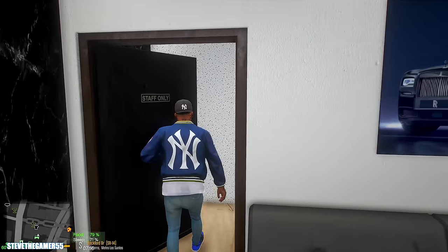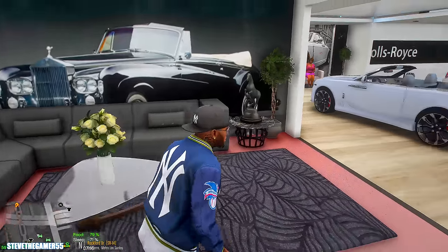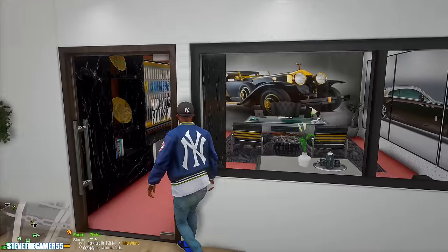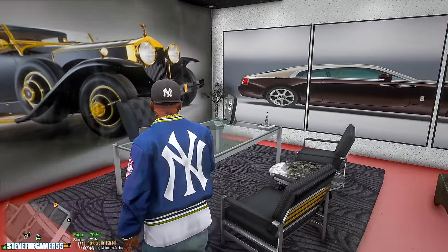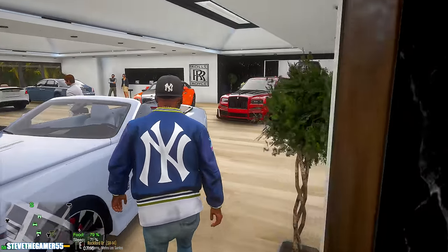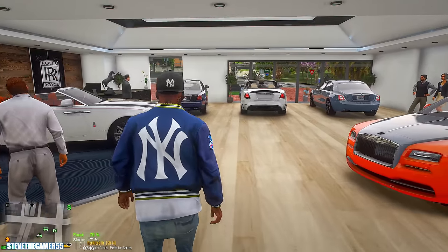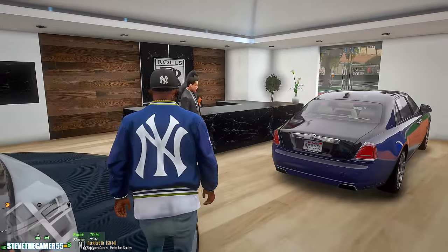Staff only. Does this door work? Oh, bathroom. All right. And we got my office right over here. You know what you guys think? Yes, sir. We haven't shown this in a while. Definitely a big shout out to my boy Gwilla, man. Let me know what you guys think, man. You got the receptionist. I guess you can actually pull in, you know, look at cars. Let me know what you think and all that.